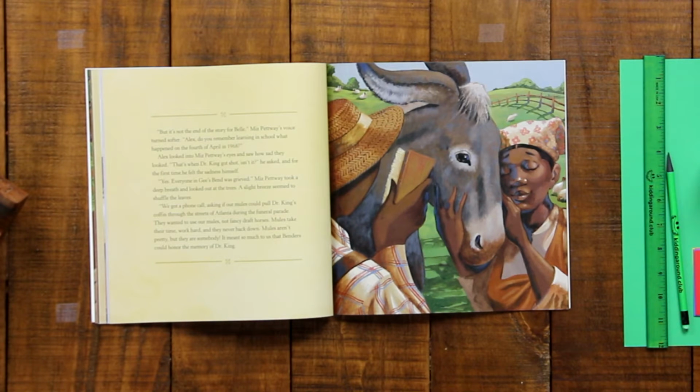Yes, everyone in G's Bend was grieved. Miss Pettaway took a deep breath and looked out at the trees. A slight breeze seemed to shuffle the leaves. We got a phone call asking if our mules could pull Dr. King's coffin through the streets of Atlanta during the funeral parade. They wanted to use our mules, not fancy draft horses. Mules take their time, work hard, and they never back down. Mules aren't pretty, but they are somebody. It meant so much to us that Benders could honor the memory of Dr. King.